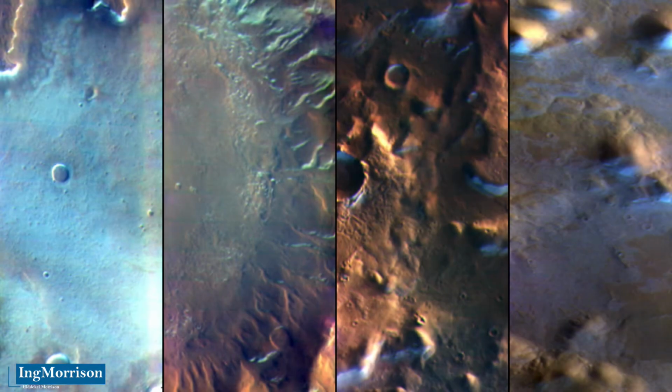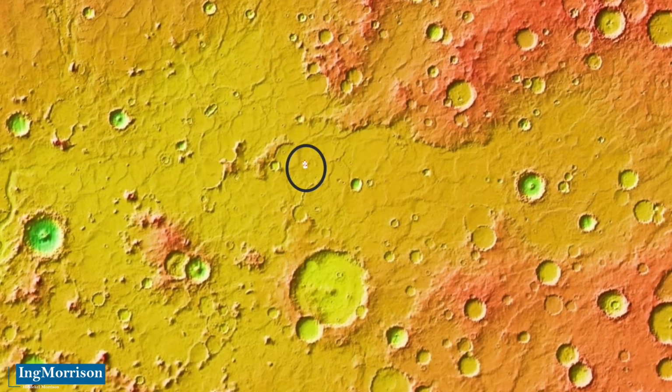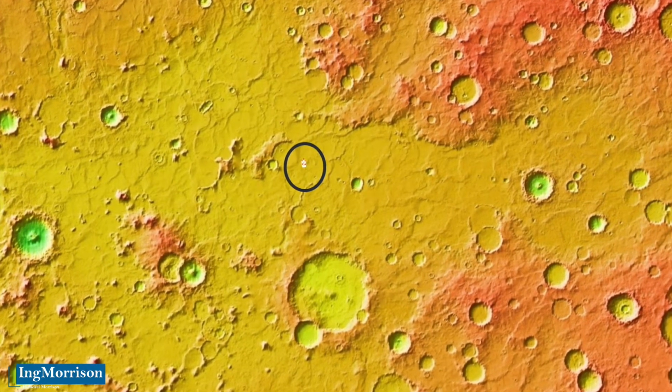Scientists knew they were looking at frost that forms at night and is made up mostly of carbon dioxide, essentially dry ice, which often appears as frost on the red planet rather than water ice. But why was this dry ice frost visible in some places and not in others?